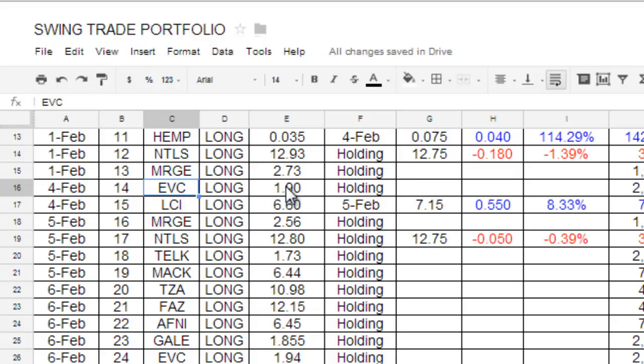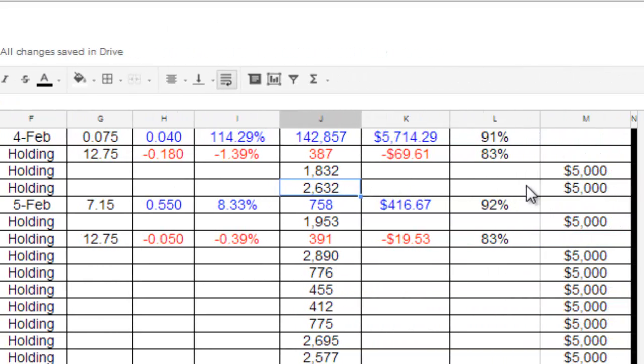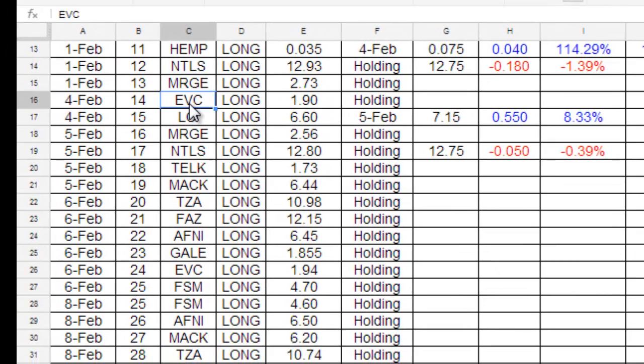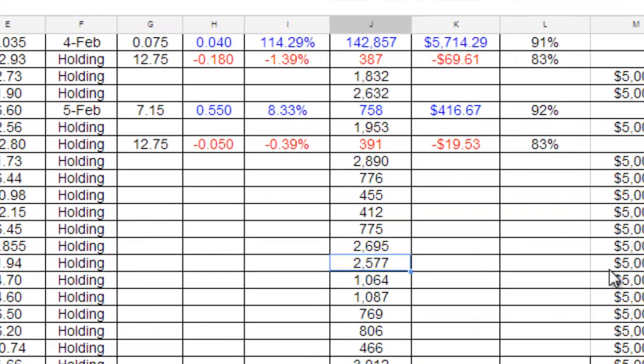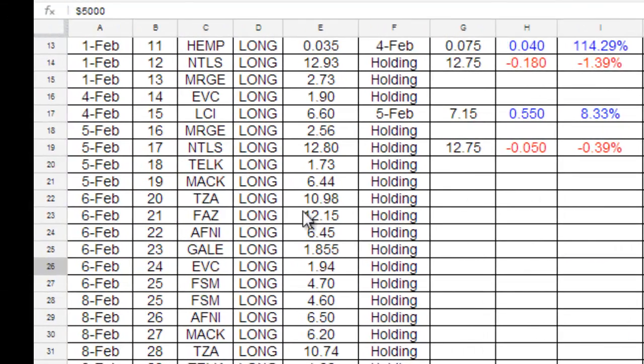Then I have in the portfolio EVC. Long on February 4th at $1.90, playing earnings for March 7th. I have 2,632 shares, $5,000 worth. Then I bought more on scale number 2 on February 6th. I went higher at $1.94, 2,577 shares. I put another 5,000 in it. Tomorrow, it's at 203. Once it goes above 203, at 205, I'm buying another $5,000 worth of it, and I'm going to own it again at 205.